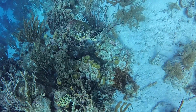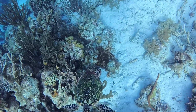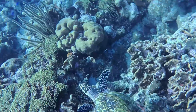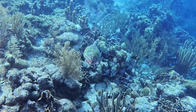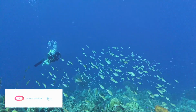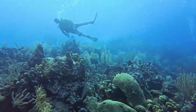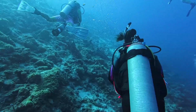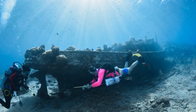But once I was down at depth and found my buoyancy, I felt like I was in a magical place, a different part of the world. A turtle actually swam below me. This was way beyond my expectations. During 2 of our dives, there was a professional photographer and she took some amazing pictures of all of us.